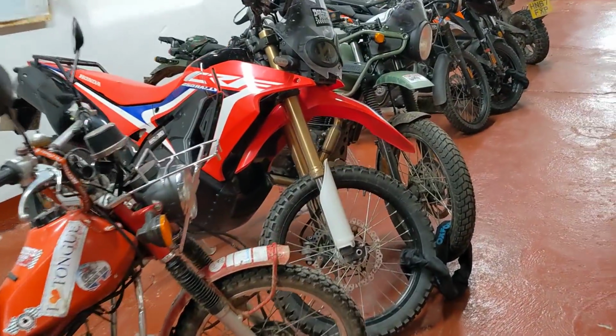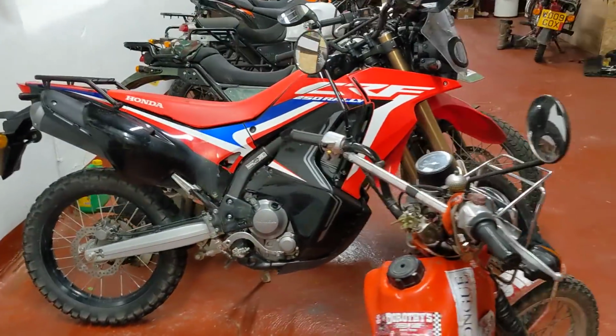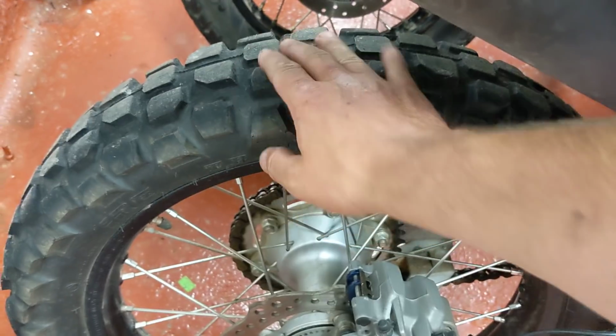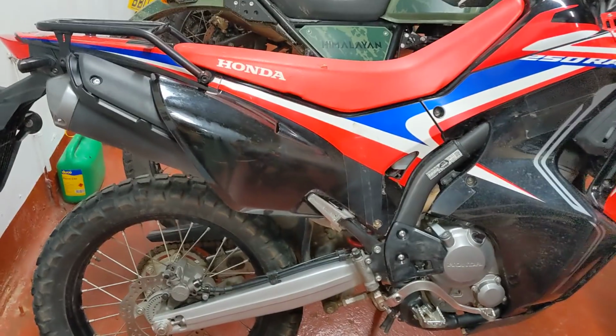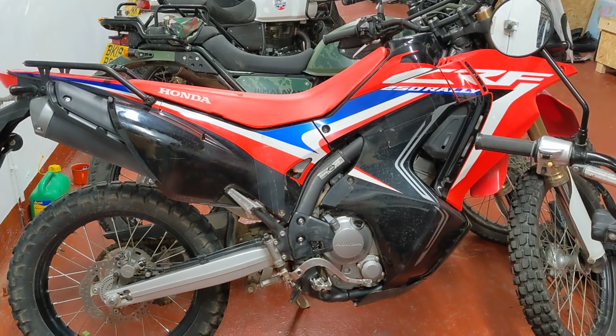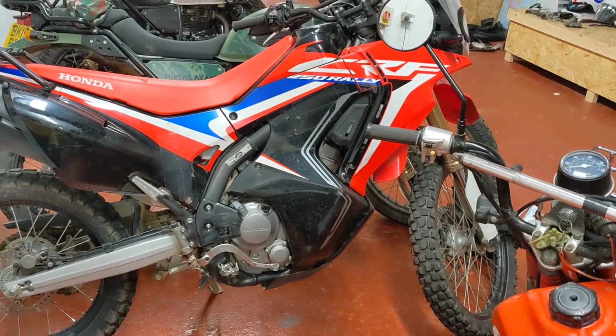The CRF's doing okay. The update on the CRF 250 Rally is that it's going to need some new tyres. So the IRCs are running low, probably another couple of runs out on those. I've been looking to replace them with the same IRC tyres, but I can't seem to find any listed in the UK. I'm sure they must be available. Other than that, look at some Anakee Wilds or some TKC 80s.